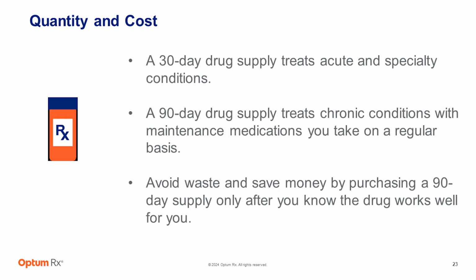If you are working with your doctor to determine what dosage and strength will work best for you, we recommend 30-day supplies during this learning period to avoid waste. Once you and your health team have determined the dosing regimen that is best suited for you, 90-day fills offer a more cost-effective and convenient way to access your maintenance medications.